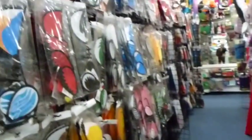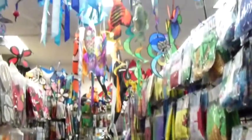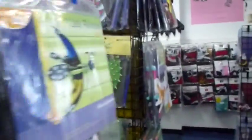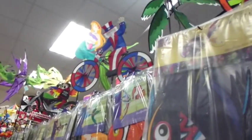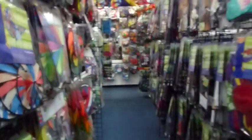Another row of smaller garden spinners, something down in the lower price range, $12 to $20. Nice to come into a store with a nice high ceiling so that we can display all of the things so effectively in here. Another row of garden art. You can get all kinds of things in here. Mermaids, Uncle Sam riding a bicycle, dragons, parrots, color wheels, and wind direction finders. So just a ton of product on these 8-foot racks.